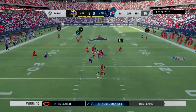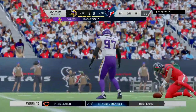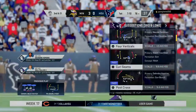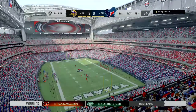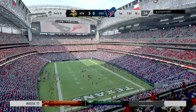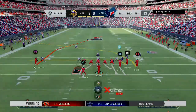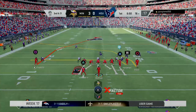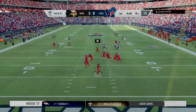Faking the give. Now Watson, nowhere to escape, and he goes down. There for the sack, Everson Griffin. And that's their first sack of this game, but how about last week? 6 sacks, great coverage downfield, which helped that pass rush. They are really working in sync right now. Following the sack, it's now 3rd and long for Watson and the Texans.